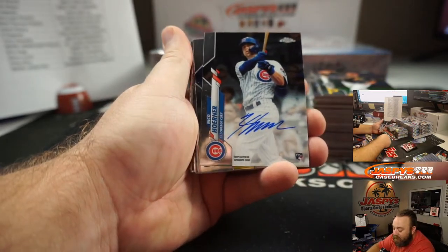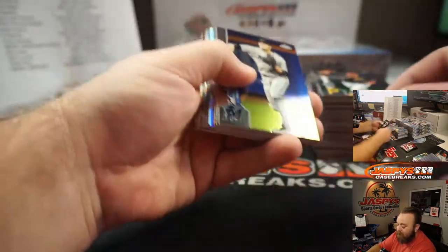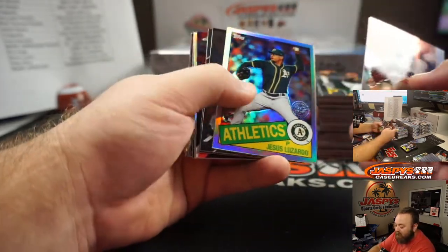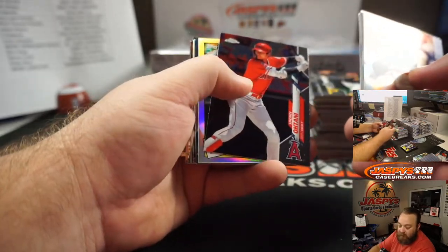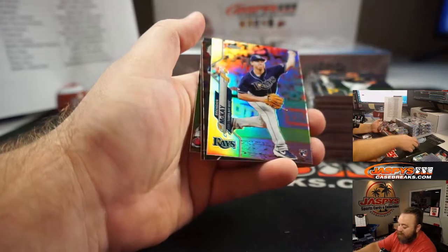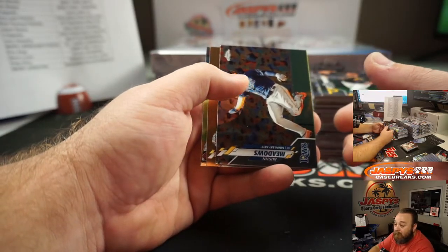Nice. Nico Hoerner rookie auto for the Chicago Cubs, Eric Ainge. Congrats, man. He's a stud. I like him a lot. Bo Bichette, rookie base, Toronto Blue Jays, Peter Elias. Jesus Luzardo, 35th anniversary refractor, that's going to Ike Copola. Brendan McKay, rookie refractor, Tampa Bay Rays, Eric Ainge. Nice, dude. That's awesome.